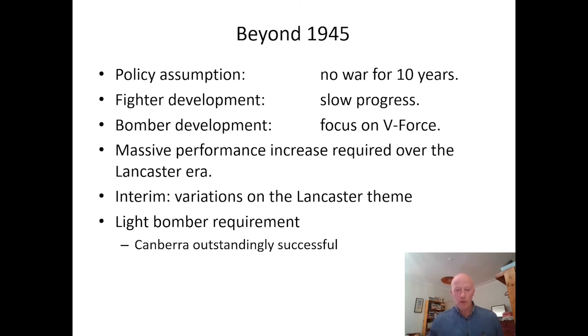Political plans were perhaps based more on optimism than rigorous analysis, and a major assumption was that there would be no major war for 10 years. Of course, the Korean War broke out only 5 years later.